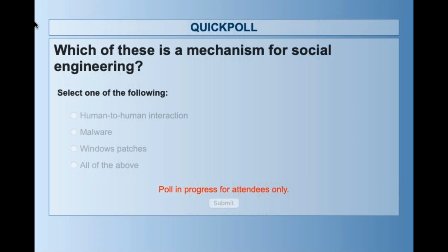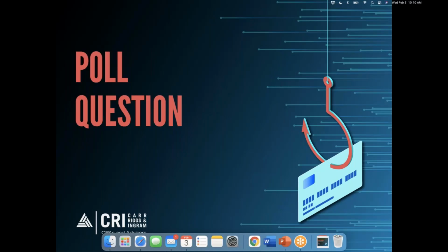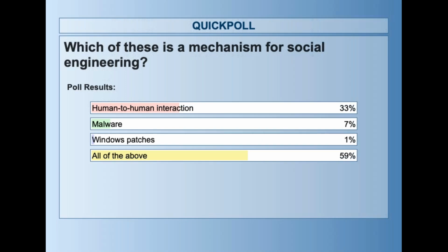All right, looks like we've got about everybody who's going to answer. Here are the results, and it looks like a bit of a split, but 59% said all of the above. Tyler, where does that leave us? This question is a little bit tricky, because most people like to hit all of the above, so they probably just hit that. Anyway, human-to-human interaction is the correct answer.